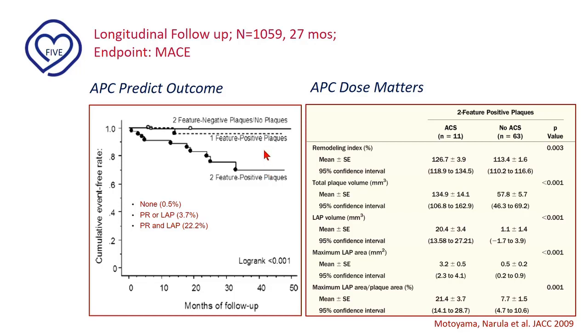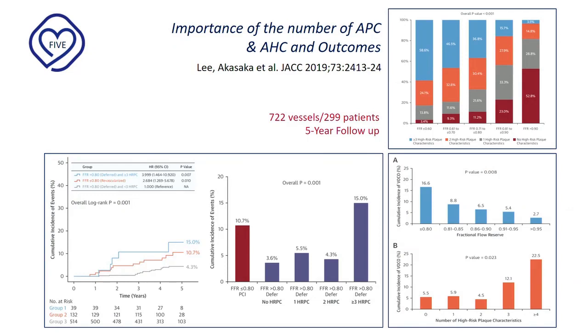Not only that, the dose of the adverse plaque characteristics matters here: the larger the remodeling or the greater the remodeling index, the larger the plaque volume, the larger the low attenuation plaque volume or necrotic core volume, the more likelihood of having an event, and the earlier would the event occur after the CT angiography is done.